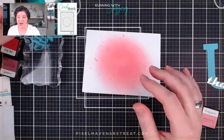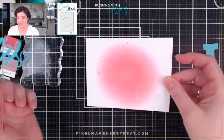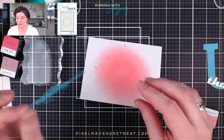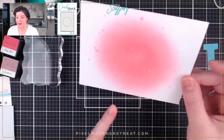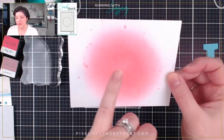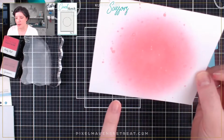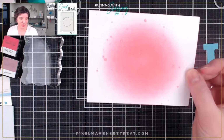So I have my glue on here. So you saw that I put some spatter on here with the Distress Worn Lipstick, just a little bit. I like the way that it looks with the coral berry. They're very similar in color. At least they're the same tone, same hue. And then, of course, you get that oxidation kind of look on there.